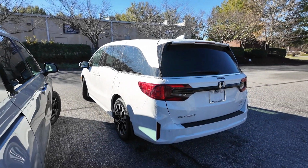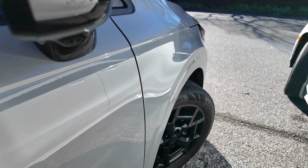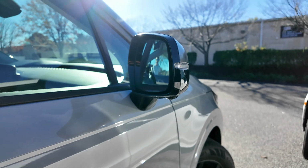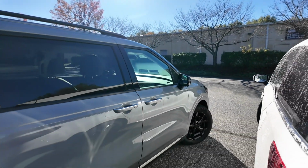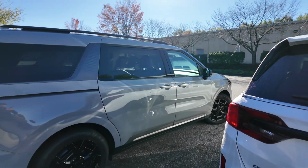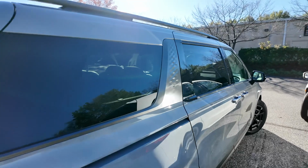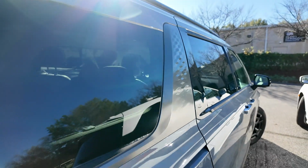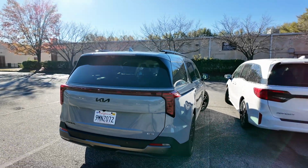Now over on the Carnival, this has a gloss black set of wheels. There's also power folding mirrors as well with a two-tone design. However, these have the camera system along with the turn signal. And then the side profile is a little bit straighter. There's also a really unique trim accent in between the windows there, and that trim accent wraps around all the way to the back.